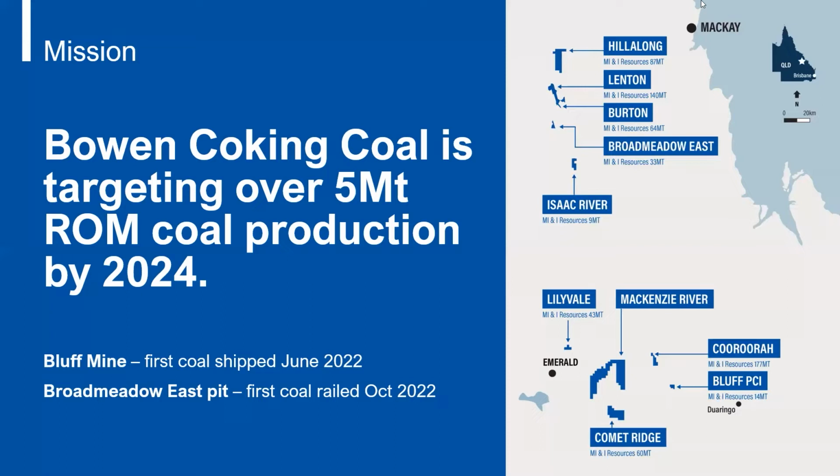Further south on the Blackwater line around Blackwater, which goes out of Gladstone, is the Bluff PCI mine, which we acquired late last year. And that's the first mine we brought into production. And then we have a series of development and exploration assets that sit behind that in the pipeline that I'll mention. So in summary, we've shipped our first coal out of Bluff, and we're now shipping our first coal out of Broadmeadow East. So we've turned 2 mines on in the last 6 months.